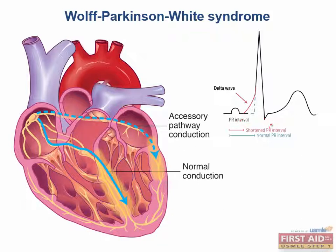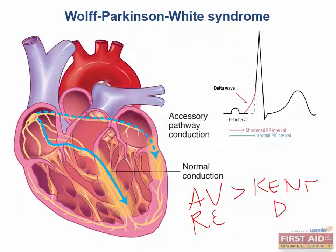Another important thing here is to understand that the refractory period of the AV node is much longer than the bundle of Kent cells. So this is a time where we may encounter a situation in which one of the tracts has finished repolarizing. So for example, the AV node has just finished repolarizing while the bundle of Kent has already initiated another depolarization. This is another time we can create a macro circuit where we can swing around and depolarize through a macro circuit that goes through the ventricles.